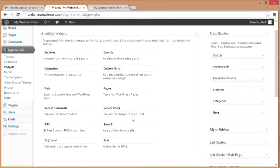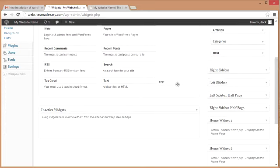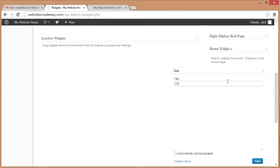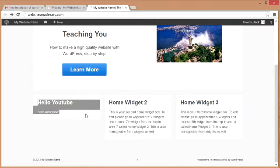So to edit these widgets, let's start with home widget 1. You just select a widget. In this case, we're going to be using text. Drag it into home widget 1. Type in a title, and add some text. Then click Save, and refresh, and we have our text in there.